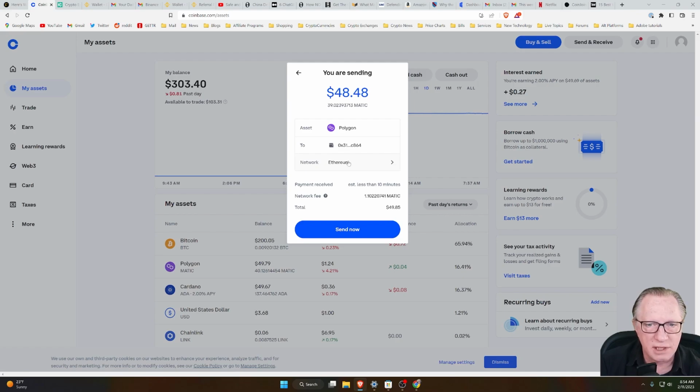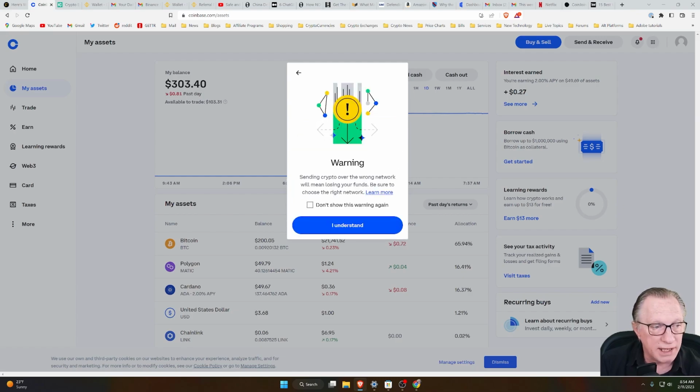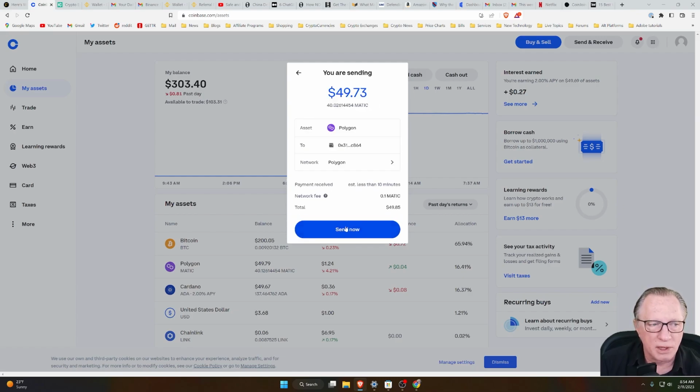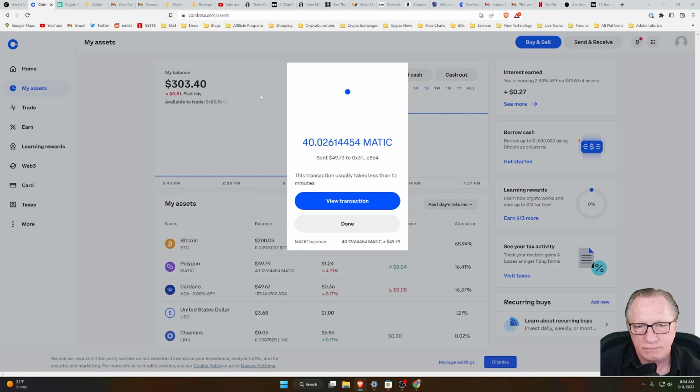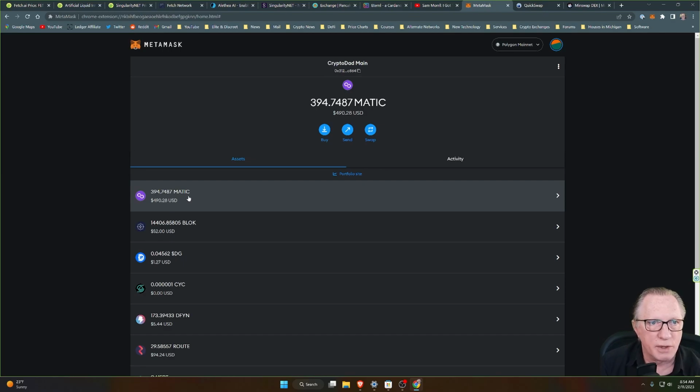We don't want to use the Ethereum network because the fees are going to be high. We want to make sure that we've got it switched over to Polygon so our fees will be cheaper and it'll get into the right wallet on the right network. So we'll go ahead and click send now. Off it goes, and then we can go back over here to MetaMask, do a quick refresh, and you see that we've got that Polygon in the wallet now. All right, and now we can use this MATIC to trade with.